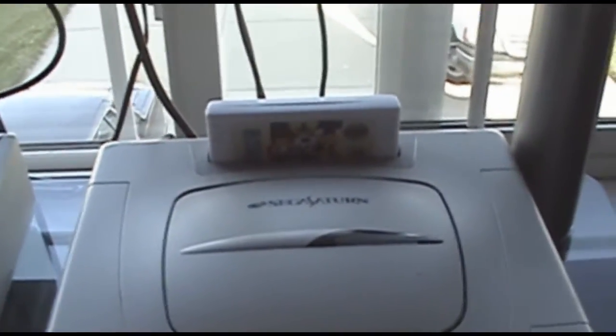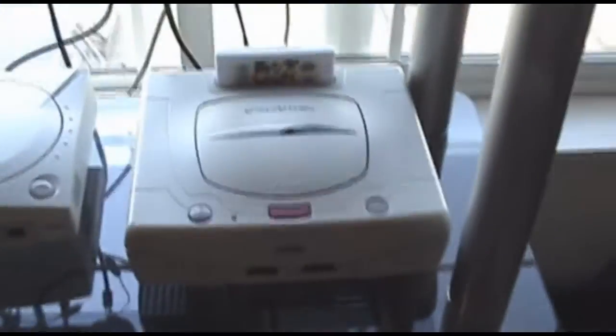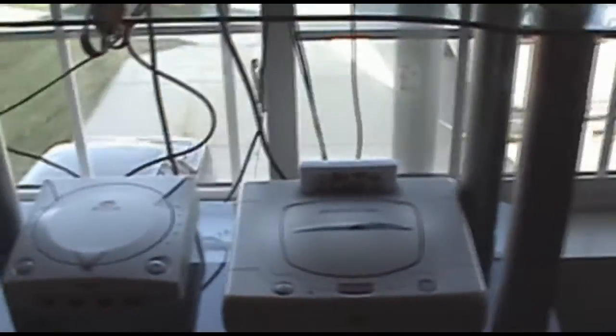Down here are two more Sega systems, the Dreamcast and of course my Japanese Saturn, with the RAM cart, the additional 4 mega RAM, so I can play some of the fighting games and stuff. Awesome system. It's a shame the American version of the Saturn didn't take off like it did in Japan, because there were some great games out there for it.